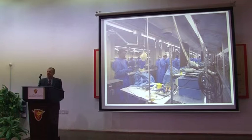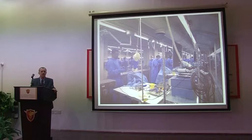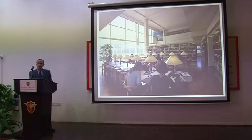And we have a series of donors, about 20,000 people who have signed to give their body to the Faculty of Medicine. So we have a lot of bodies to practice on, and this is a very interesting way to learn. This is the library, with connection like you have in all facilities, e-journals and all of that.